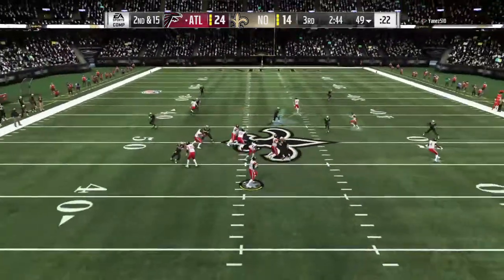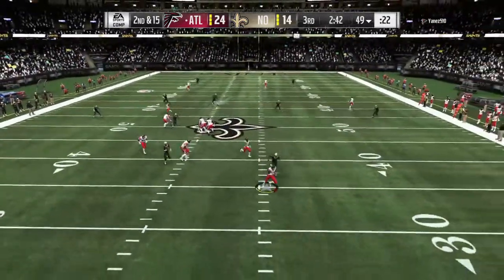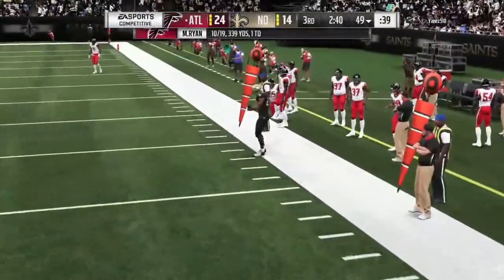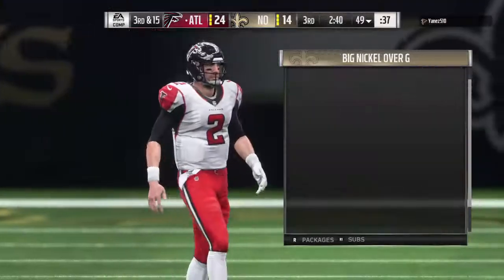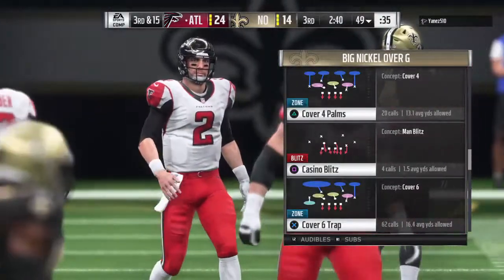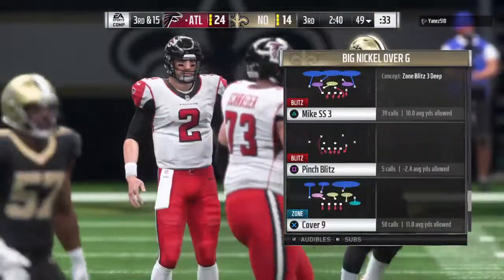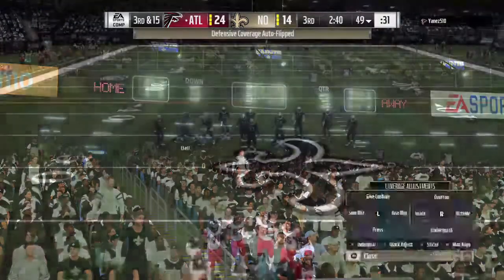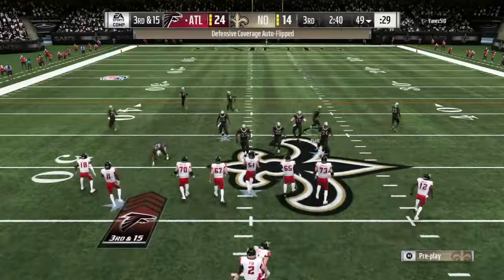A fake to Freeman. Now it's Ryan. Flush to his right. And he takes a shot on the release as this will be incomplete. I think he had to unload that one before he wanted to. He was right up in his grill. I think he was a dentist there without a license, don't you? Just not enough time for the play to develop. Just lucky it wasn't a fumble, really.